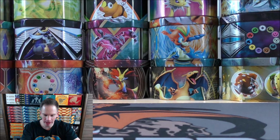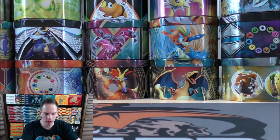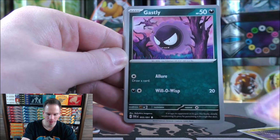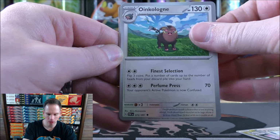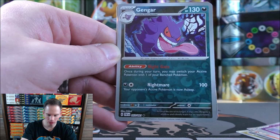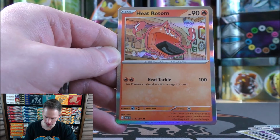This being Friday that I'm recording this video, I hope tomorrow to record several other videos of Paldean Fates openings. Noibat starts this one. Chimchar, Ghastly, Paldean Student, Oinkologne, Camerupt, Moonlit Hill, Fidough. Second reverse holo would be a Gengar. And the final card would be a Heat Rotom.